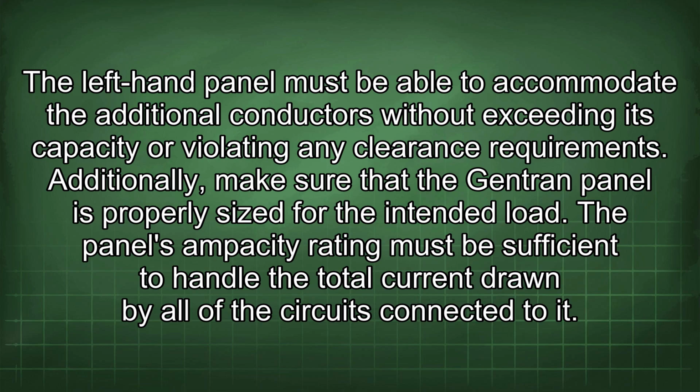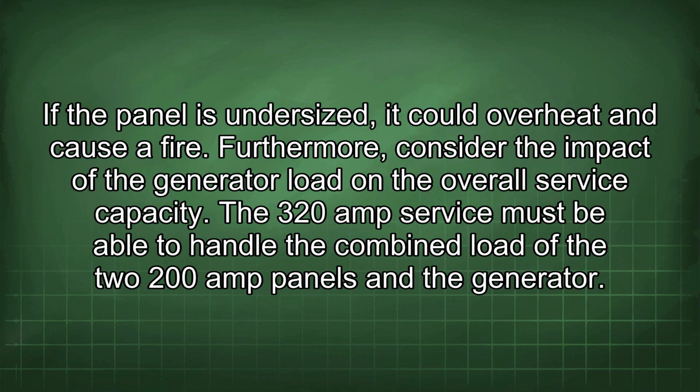Additionally, make sure that the Gentran panel is properly sized for the intended load. The panel's ampacity rating must be sufficient to handle the total current drawn by all of the circuits connected to it. If the panel is undersized, it could overheat and cause a fire.